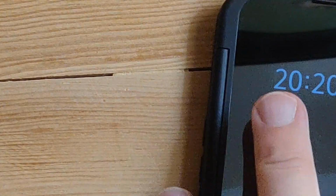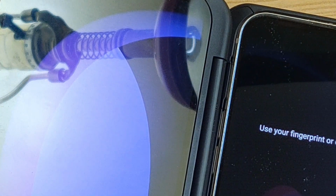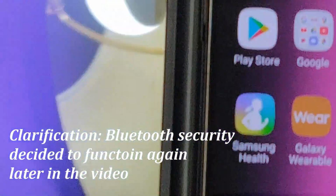I originally thought there was no Bluetooth security, but it turns out it was there. It was kind of buried, and if you don't know how to find it, let me know and we can do a video on that. So if I close this, it'll turn off. Now if I open it, see, my watch is right here, and it's not in airplane mode, so I don't know why the two aren't talking to each other. It was working fine, so for that reason I left it on. So let's try the fingerprint scanner. It worked that time.